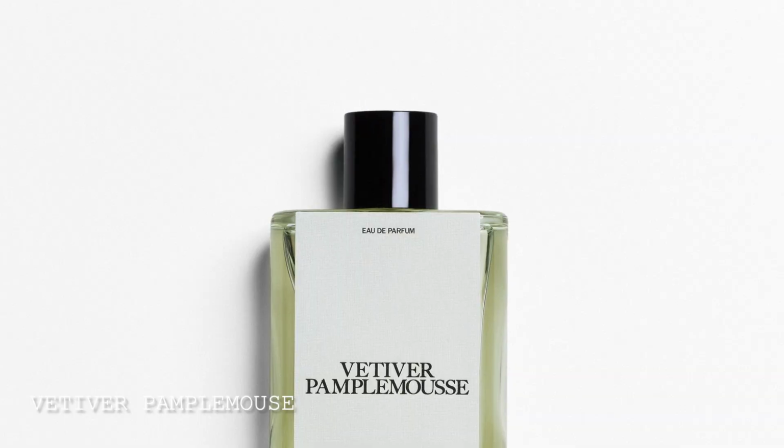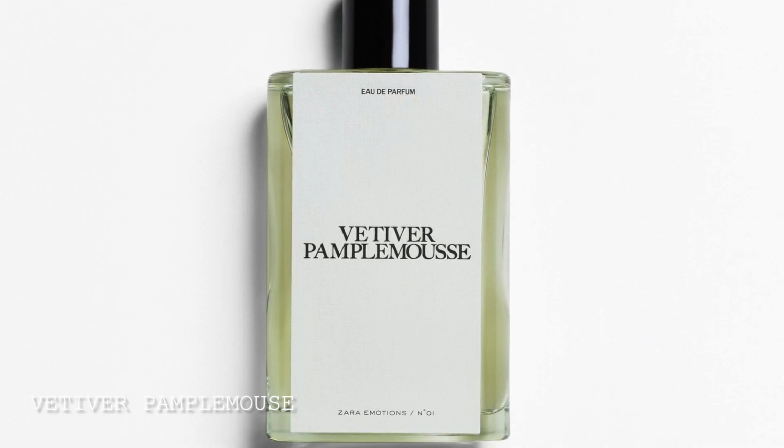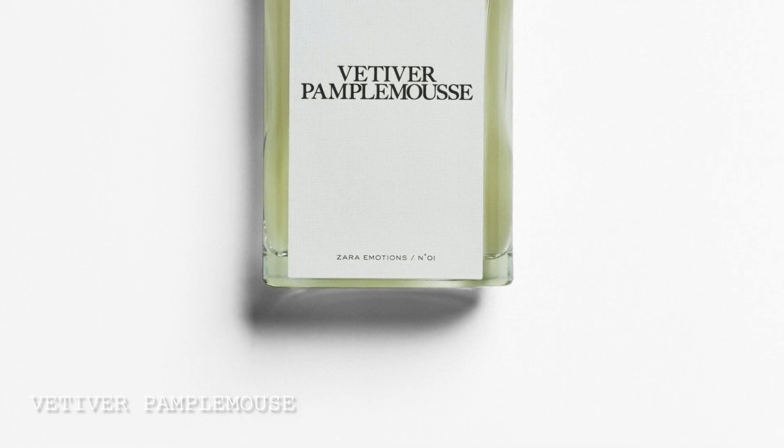My rationale makes sense. In the number 5 spot is a Zara fragrance I'd literally never heard of until I started searching for information about it and ran into all of these reviews that kept praising it. How have I never heard of this? It's Vetiver Pamplemousse, which is a dupe of Hermès's Pamplemousse Rose. Apparently, it is this citrus-heavy, lively fragrance that mixes vetiver and grapefruit, a really juicy, fresh, tart grapefruit that's perfect for the height of summer. People swore by this.